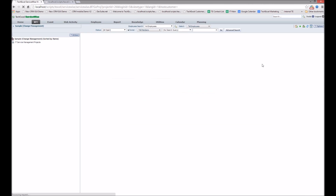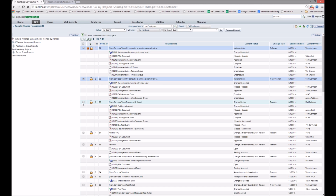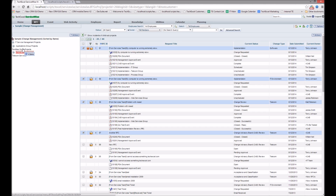So that's pretty much it with the change request. Over on the left-hand side is this folder structure. You were probably wondering why there's a folder structure here. Basically, it's a way for us to categorize and group similar change requests together. For example, I can take maybe these 3 or 4 change requests that are the same and just drag them into one of these folders, okay?